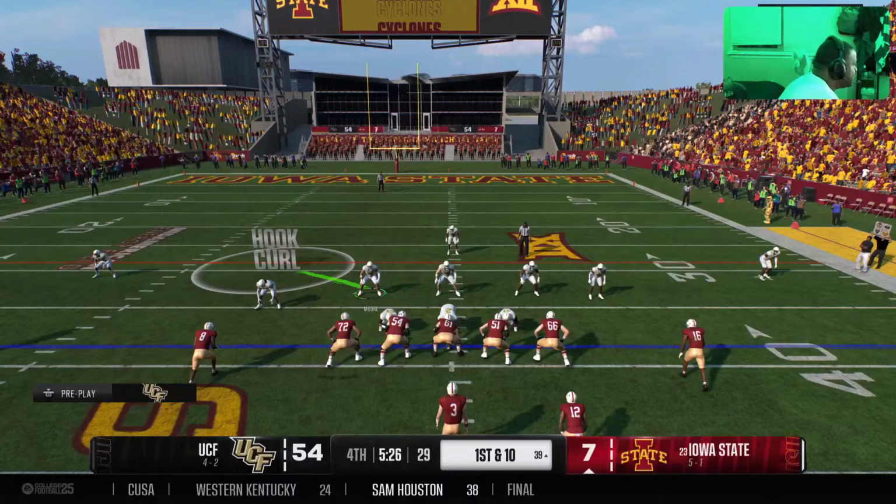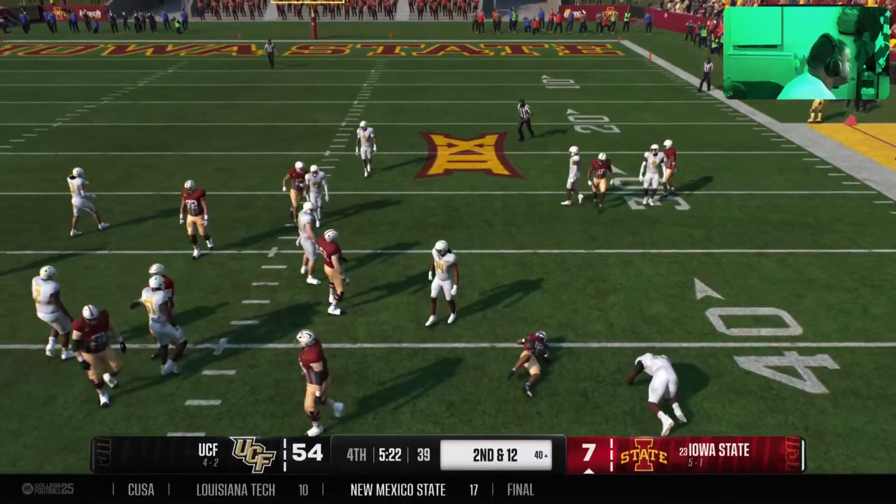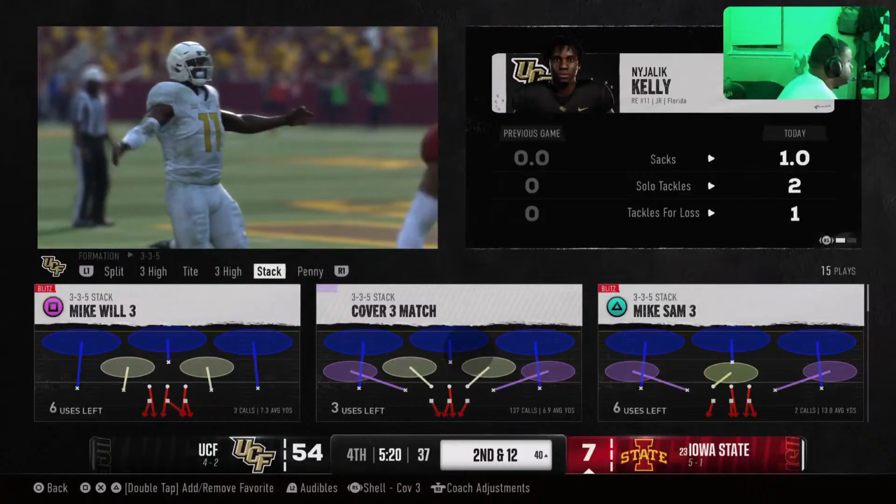Play like that. Maybe they can generate just a little bit of momentum and gain a little bit of confidence that they can keep coaching up heading into their next game.